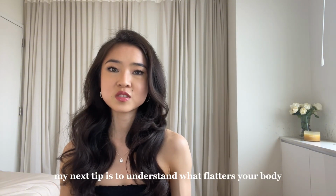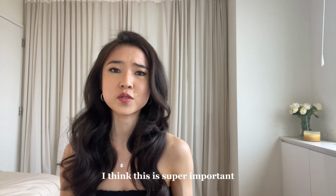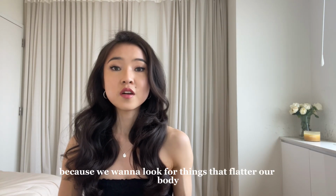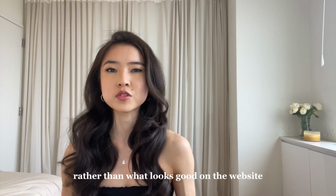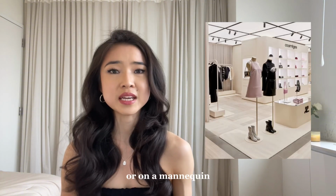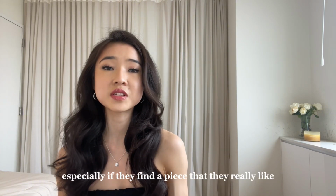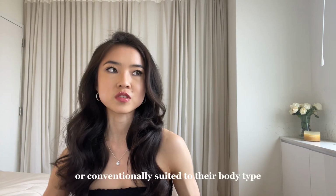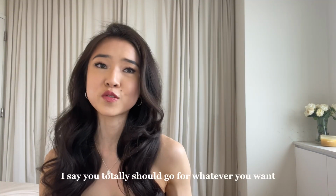My next tip is to understand what flatters your body type and undertone. And I think this is super important because we want to look for things that flatter our body and our personal preferences rather than what looks good on the website or on a mannequin. And some people might find this kind of restricting, especially if they find a piece that they really like but is not traditionally or conventionally suited to their body type. And to that I say you totally should go for whatever you want.